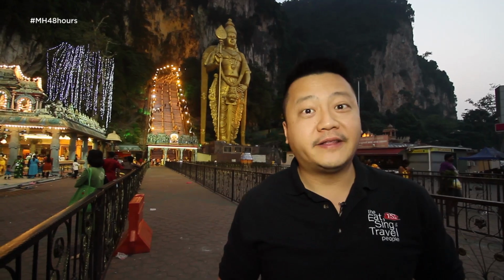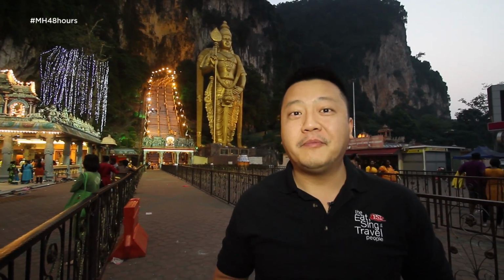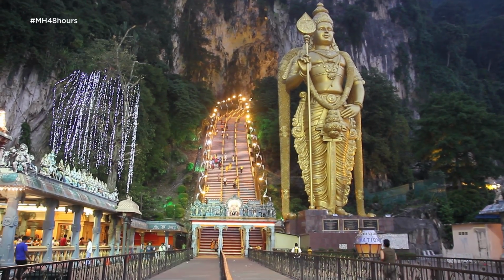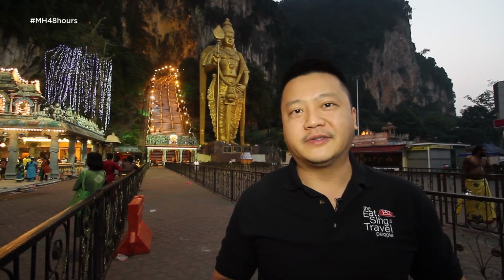Now here at the Batu Caves, it's about a 30 to 45 minute drive from the city, or you can take the commuter train and then walk for about 10 minutes to the temple. Behind me you can see the 272 rainbow steps up to the temple and also the huge Lord Murugan statue. Every year thousands and thousands of Hindu devotees come to celebrate Thaipusam.